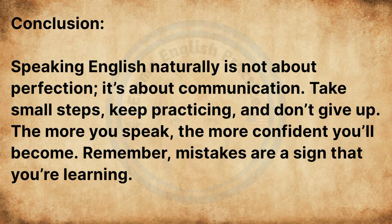Conclusion: speaking English naturally is not about perfection, it's about communication. Take small steps, keep practicing, and don't give up. The more you speak, the more confident you'll become. Remember, mistakes are a sign that you're learning.